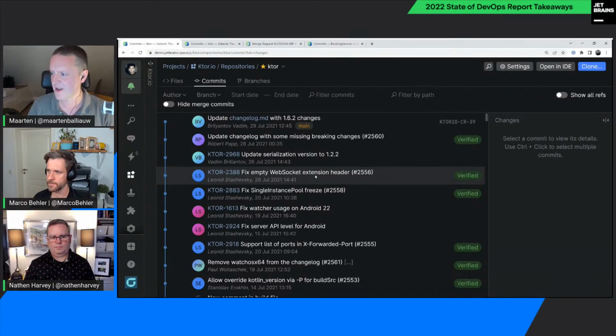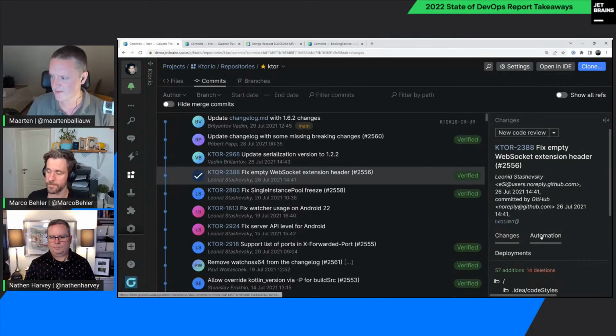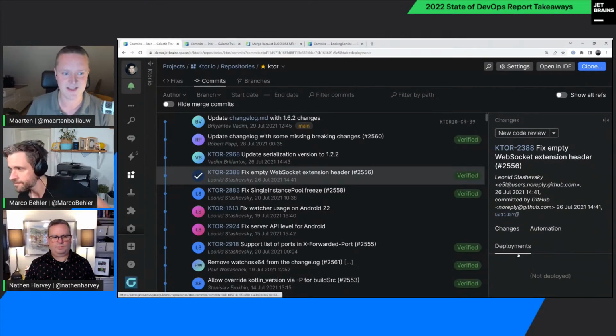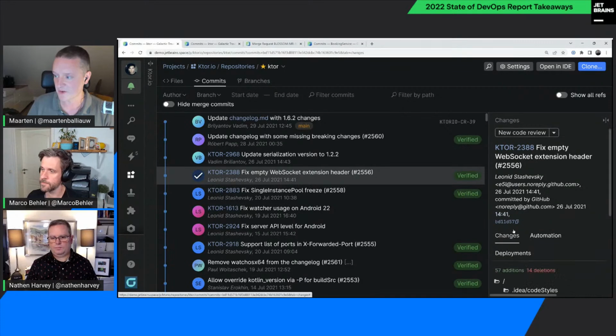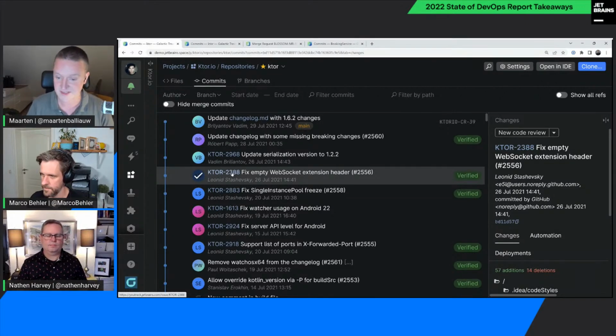So not only can you see all of the changes that are in there, all of the author information, all of the automation and deployments maybe that are linked to this specific commit, you'll also be able to see what this issue was about, get some history, get some background. Maybe it was a customer that actually logged an issue. Maybe it was someone in the team who proposed a new feature that you are currently working on. So there's lots of things that you can do there in terms of keeping track of the history, but also keeping track of the why of everything that you have in your software there.